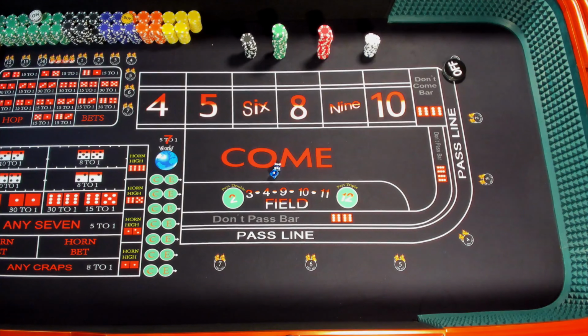Just a little summary here. Place bets are great for all the box numbers, especially 6 and 8. But when it comes to 4 and 10, please buy those. They'll let you place them, but it's better for you to buy these and pay that 5% commission.